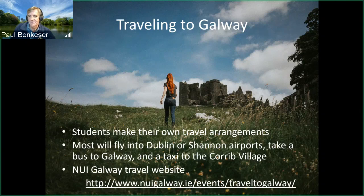Once one arrives in the coach station, which is the bus station in the center of Galway, a short taxi ride is the best way to get you and your luggage to and from the university. The Corrib Village is the housing area within the university where our accommodations will be.